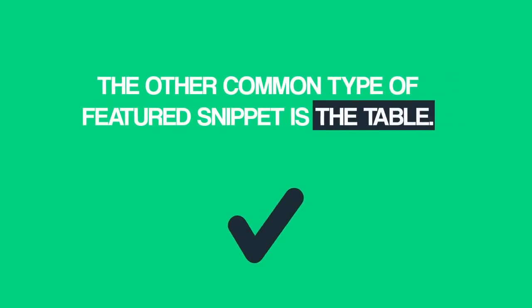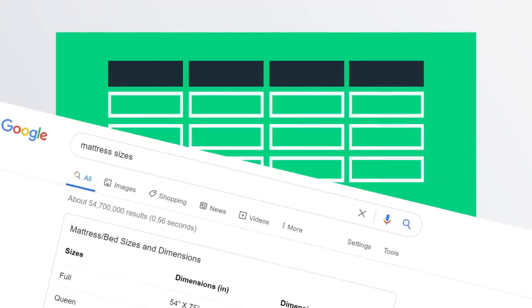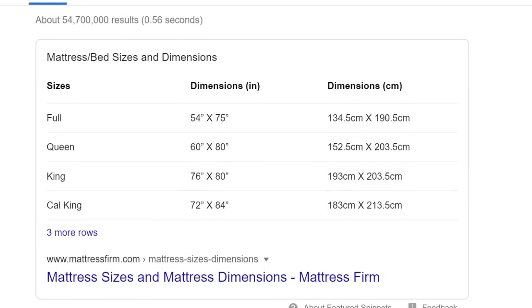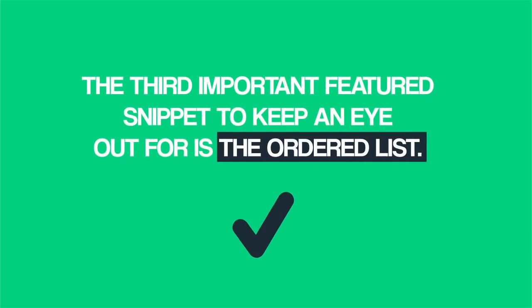These also sometimes show up for what is or what are keywords like what is the paleo diet. The other common type of featured snippet is called the table. This is where Google pulls data from a page and displays it as a table. Here's an example. The third important featured snippet to keep an eye out for is the ordered list.